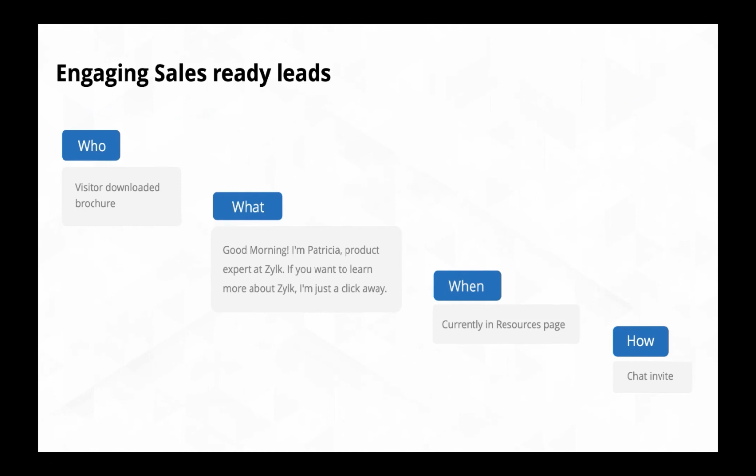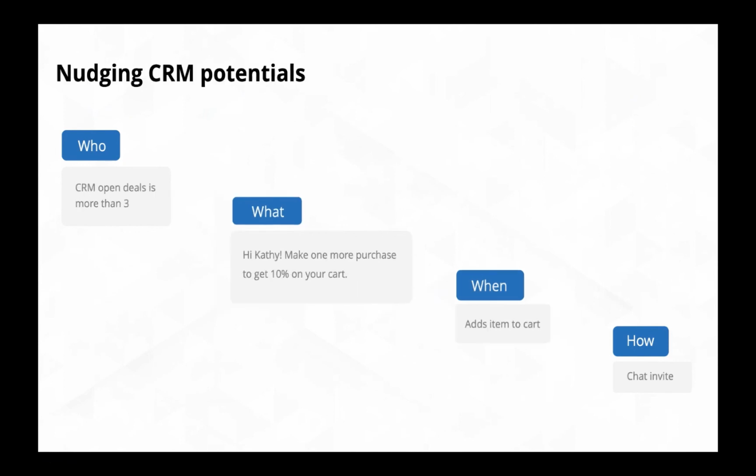And you want to trigger them not after they have left your website, right? It's when they are currently on the resources page. And the best way to do it is to have a chat invite, because that will help you to continue the conversation with the customer, see what he's looking for, and accordingly maybe even end up giving a live demo for him.